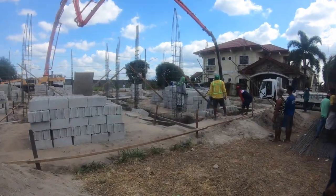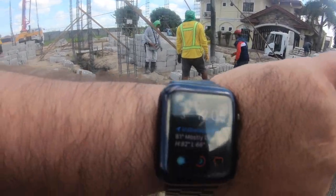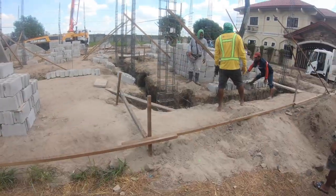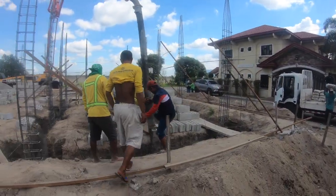Kind of like I predicted, they're going to finish up the concrete with the pumper truck by lunchtime. It is now, come on, watch, there you go. See if you can see it, 12:05. Yep, it's lunchtime. So they're wrapping up what they have left in the trucks with a little extra. They'll put it on the foundation walls.